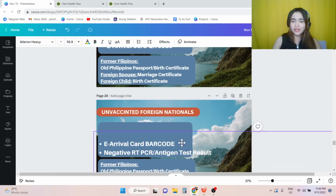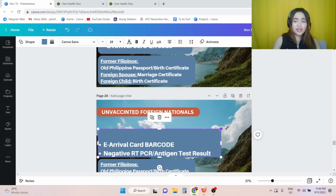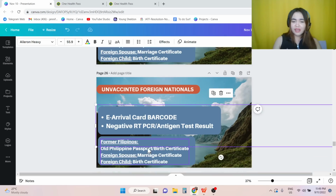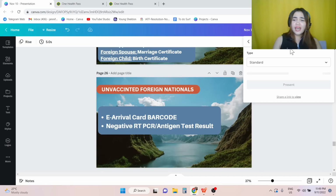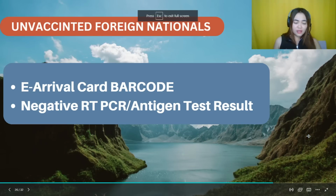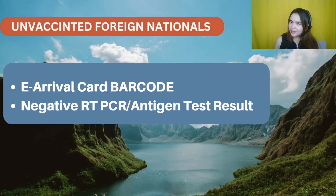Other foreigners worry: what if, Jennifer, I've already booked my ticket and everything, but I test positive on my rapid antigen test? Should I throw away my bookings and all? My suggestion is to take another test. Antigen tests are not so sensitive sometimes. Even if you're positive, it can give you a negative test result. Another option is to get travel insurance so that it can cover flight cancellations due to getting COVID. That's another option. So for unvaccinated foreign nationals, an e-arrival card or barcode and a negative test result.